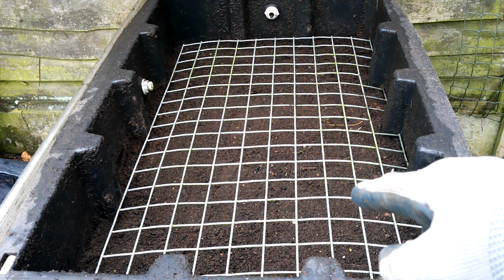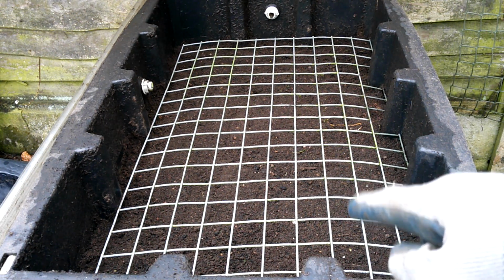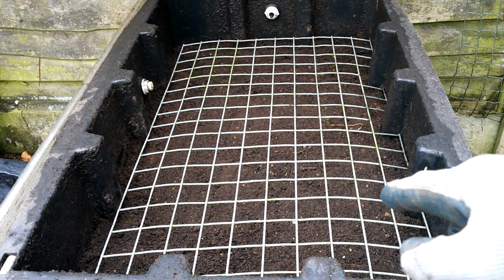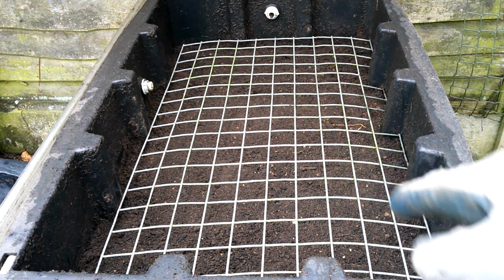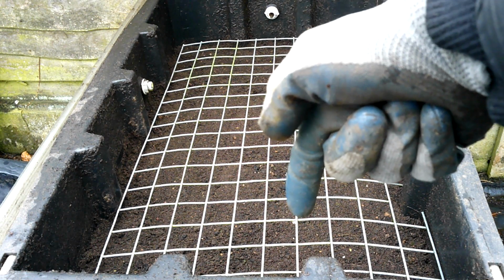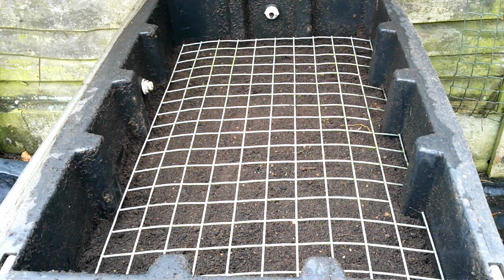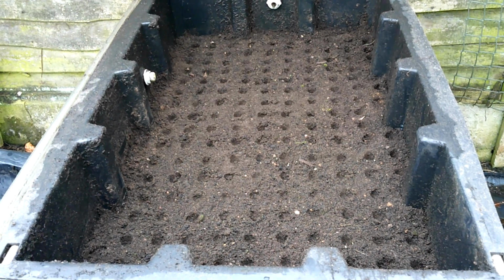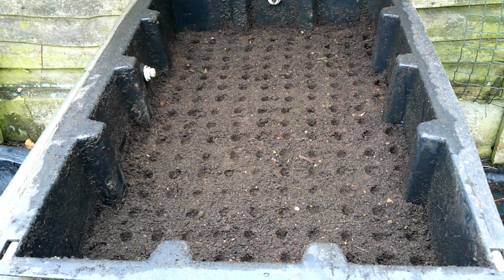And I just did this bit of template. This was an idea I saw Nigel, aka Muddy Bootz, doing, and I had a bit of old galvanised stuff on the allotment, so I brought it up yesterday and cut it roughly. It's a bit tight, but roughly. All I need to do is poke my finger in and make a shallow depression, and that'll leave me all the planting holes. So I'll do that now. Okay guys, so you can see it's a nice grid pattern there. It's probably about 1.5 inches apart, I would say.